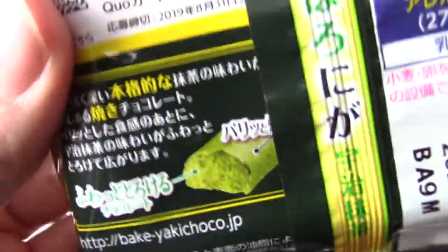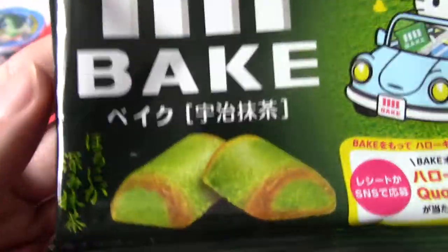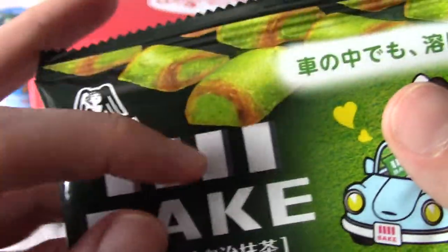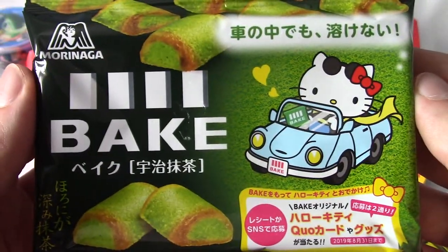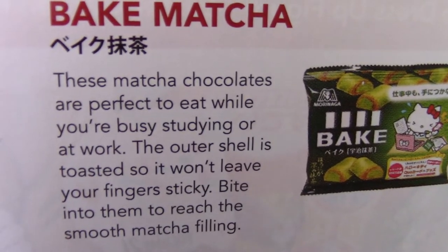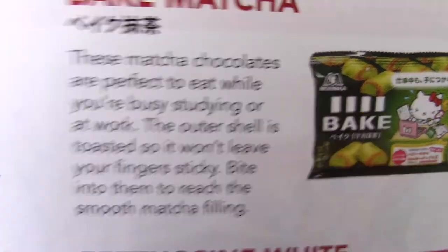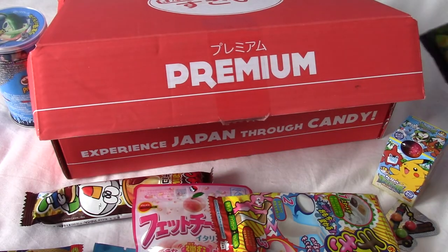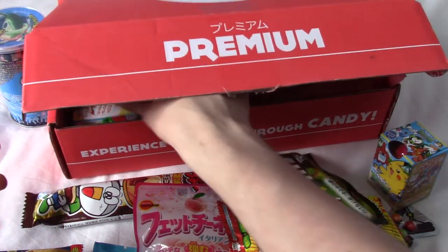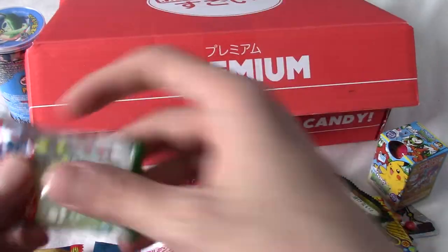But yeah, these are like little biscuity things, I presume. And I'm going to go on a limb and say this is matcha flavour. Just by looking at it, and obviously they're that shaped, I can kind of feel them. Crispy little biscuit things. Let's see exactly what this is. These are Backe Matcha, or Bake Matcha, I'm still not sure. But yeah, they're chocolate, but they're roasted on the outside so they don't leave like a sticky residue. And obviously they're matcha flavour. It's actually quite cool. I think a few crates ago there was something like that. It was like chocolate, but it didn't melt or something, and it actually did what it promised, which is quite rare, to be honest.